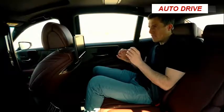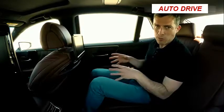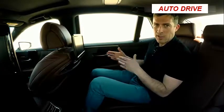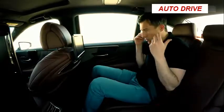Now, one of the things I love about Lexus is the fact that it doesn't have an extensive options list like the German cars do. So you just have trim levels and the specs are clearly explained. So this is the range-topping Premier car. It costs £98,000. You might be thinking that here in the back, it doesn't look all that special, but watch this.